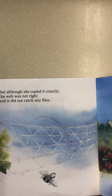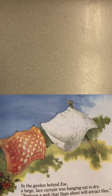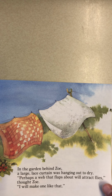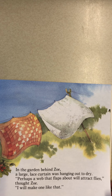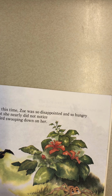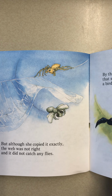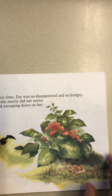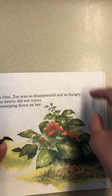But although she copied it exactly, the web was not right, and it did not catch any flies. In the garden behind Zoe, a large lace curtain was hanging out to dry. Perhaps a web that flaps about will attract flies, thought Zoe. I will make one like that. But although she copied it exactly, the web was not right, and it did not catch any flies. By this time, Zoe was so disappointed and so hungry that she nearly did not notice a bird swooping down on her.